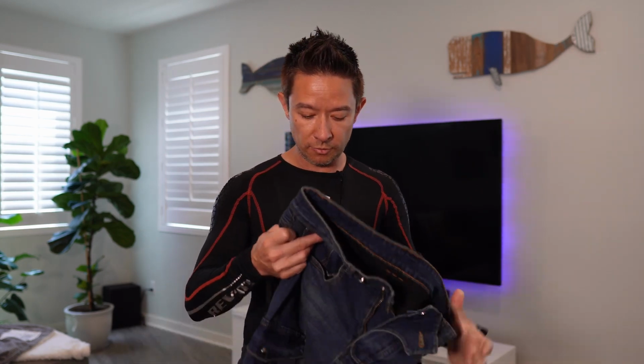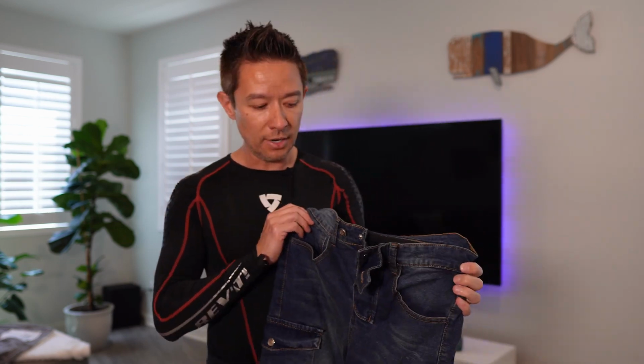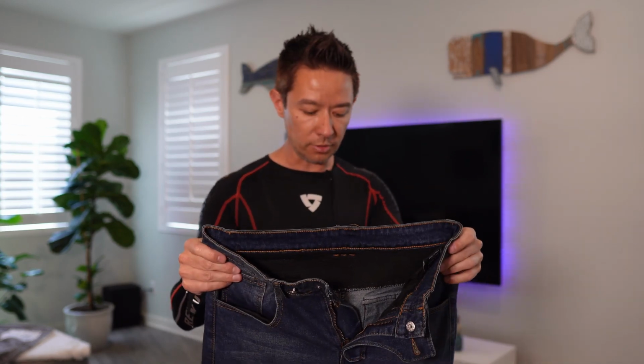From a fit perspective, they do run about a size or size and a half big. This is a 28. I typically wear like a 29 or even a 30 size waist. And even this 28 is still slightly big for me. It's not too big that I'd wear a belt, but I like jeans being a little bit tight, especially when there's a stretch material in it. So I would order a size down or a size and a half lower than you typically do.